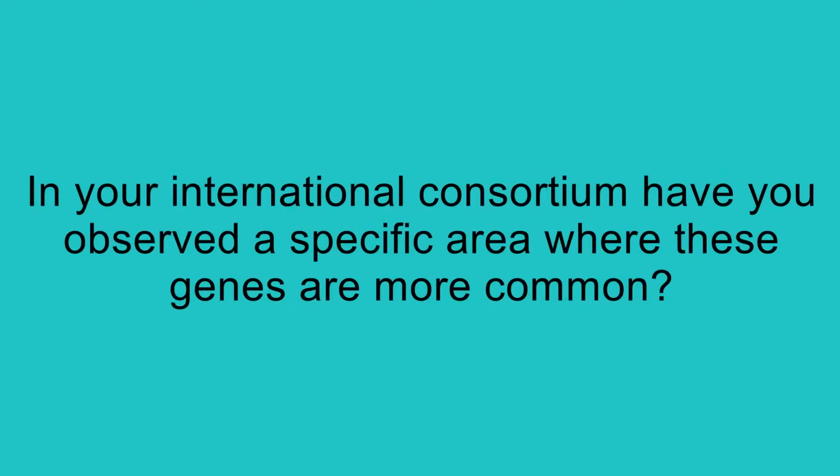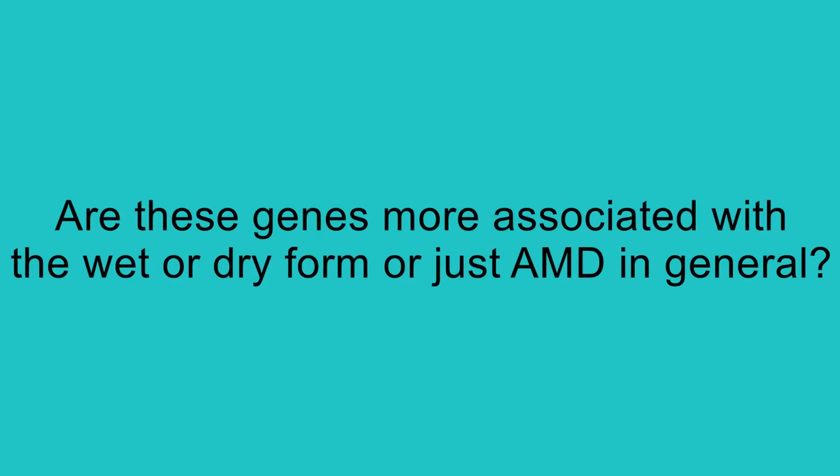In your international consortium, have you observed a specific area where these genes are more common? The AMD International Consortium has shown, collecting DNA from many parts of the world, that the chromosome 10 HTRA1 locus is quite stable. It has the lowest p-value for AMD, which means that it's highly associated, and the odds ratio of having these mutations causing the disease is over 5 in many of the ethnic groups, which is almost like a Mendelian disease. Are these genes more associated with the wet or dry form, or just AMD in general?